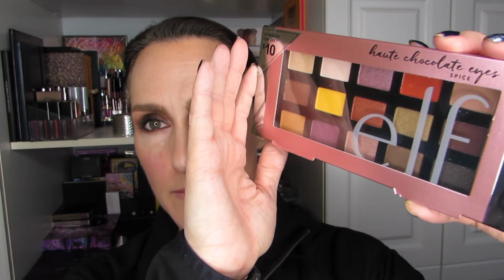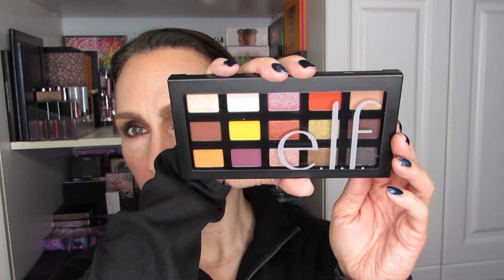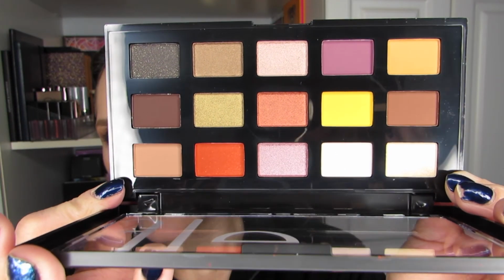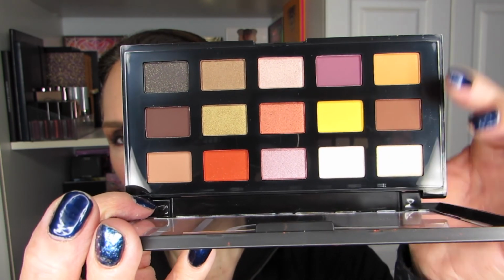And the other one is this Haute Chocolate Eyes in Spice. So the first one I showed you was sugar, and this is spice. So let me take it out of the package as well. Okay, so very similar packaging to the first one. And that yellow really got me, I have to admit. And I felt like they were complementary to each other. It's not really that much overlap, if any. And I like that burnt orange, the yellow. I really appreciate that purple up there. I just thought I could do some nice, interesting looks there.